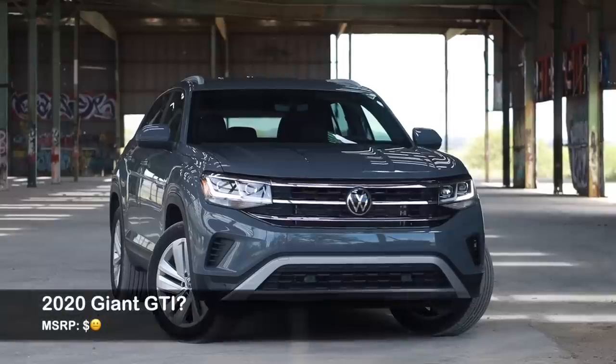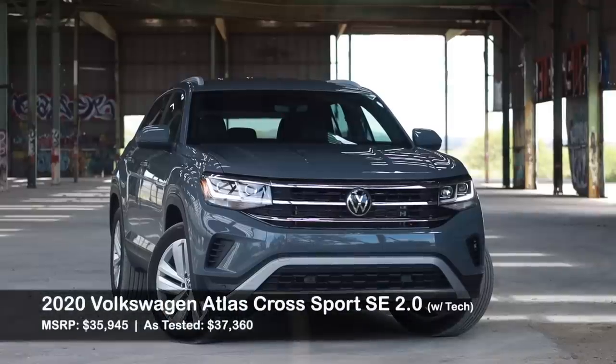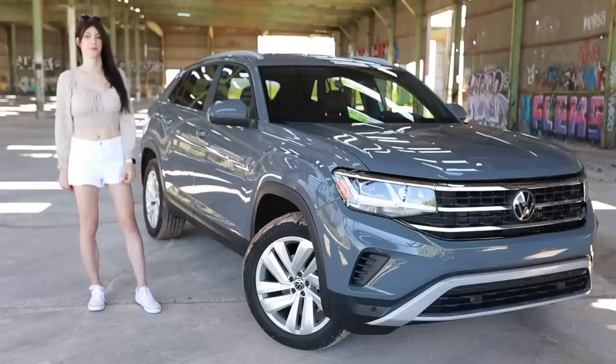And today, I have a giant GTI. I mean, seriously, this thing is like a giant GTI. It is a 2020 Volkswagen Atlas Cross Sport SE 2.0 with tech package, and it's front-wheel drive.